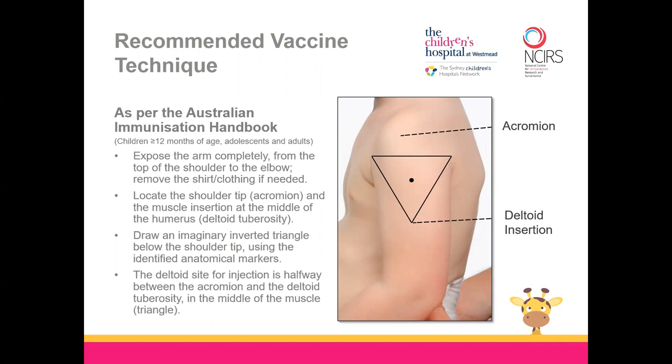So the head of the acromion, which is again that bony point at the top of the shoulder. And then you're feeling for where the muscle bulk of the deltoid peters out halfway down the arm. If you draw an imaginary inverted triangle below the shoulder tip, and use the axilla or the armpit as the maximum cutoff for that horizontal line, that should mark a clear area where you can deliver a vaccine without hitting surrounding structures.